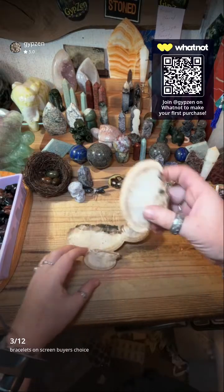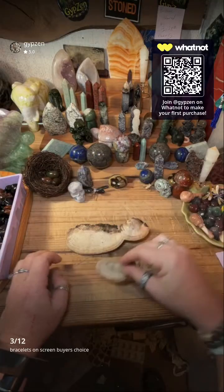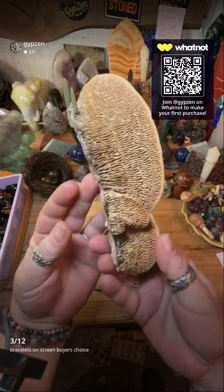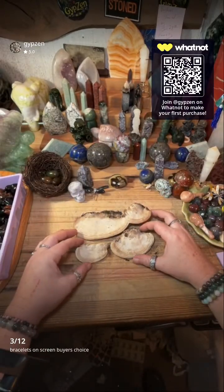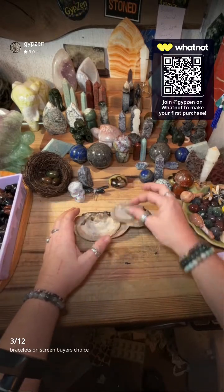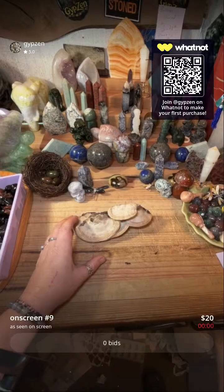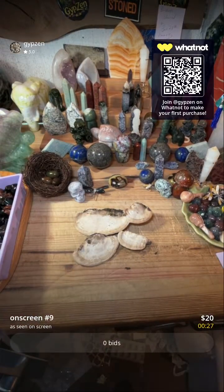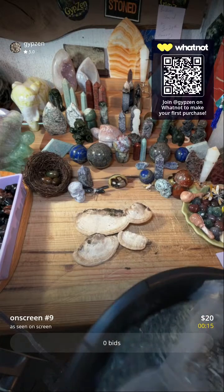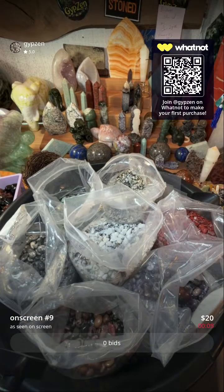Oh, I got a couple craft mushrooms if anybody's interested. These are dried shelf mushrooms for crafting. I would do 20 for all of them, if anybody's interested in those. Here, I'll run them while I'm getting the chips basket. That's for those right there.